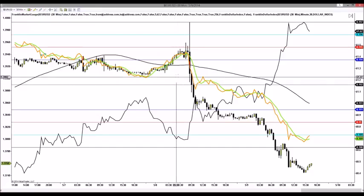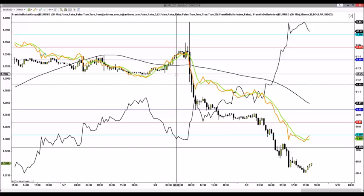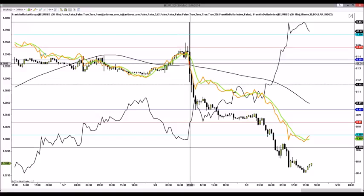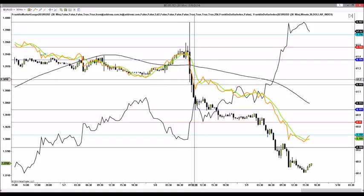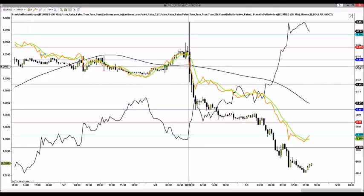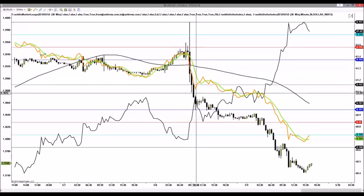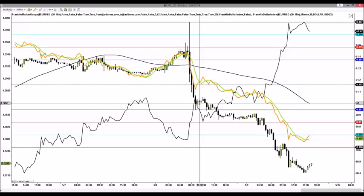And examining what's currently on the charts, the Franklin market gauge currently has a sell signal triggered, which is essentially telling us to go short on the primary pair and to go long on the secondary pair. Our primary pair is the euro dollar, the secondary pair is the Franklin dollar index.